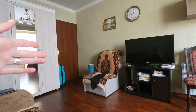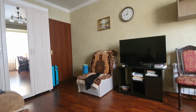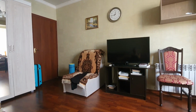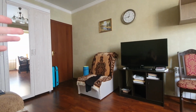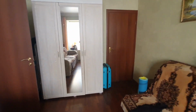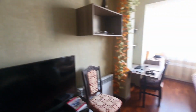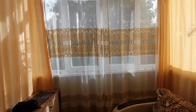One of the reasons why I have chosen this apartment for rent for the next half a year that I'm going to stay here was that it looks quite like a traditional Russian apartment. I'm going to go for a run right now. So before, I wanted to just give you a little tour around my room. It's a Sunday today, so I have time.